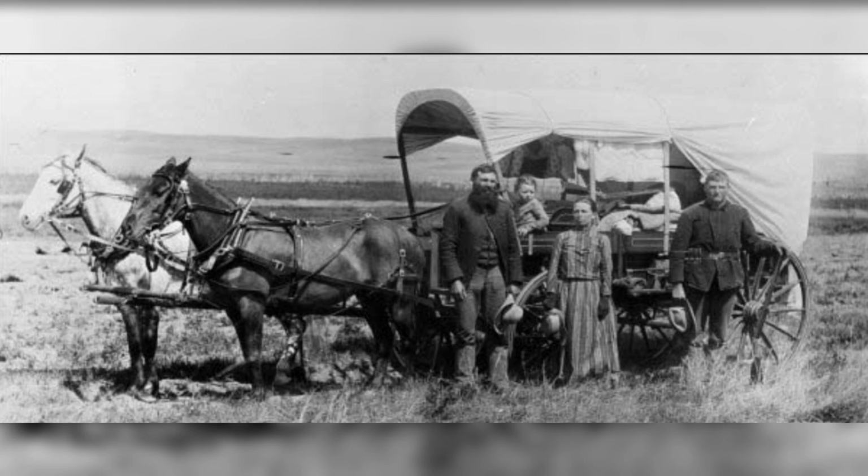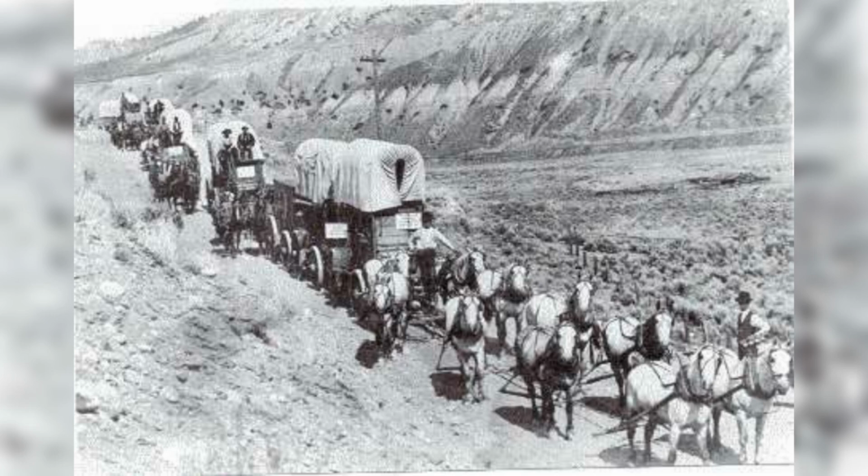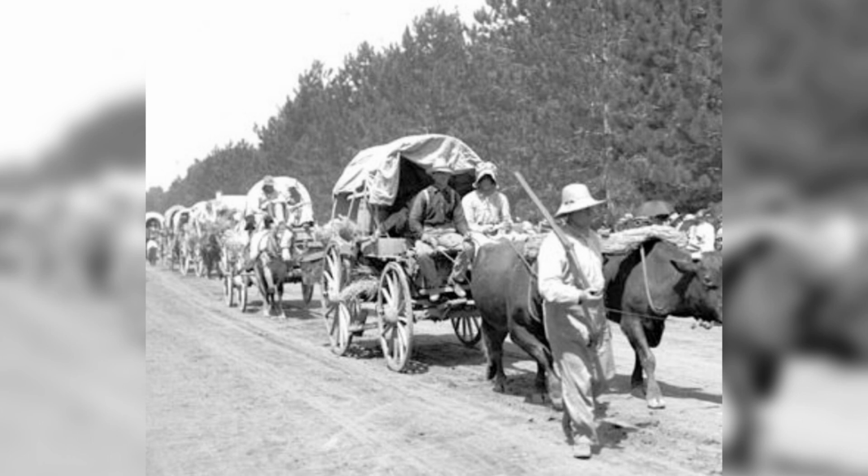In this claustrophobic setting, filth and clutter seemed inevitable. Occasionally, someone would try to tidy up, but the next deep rut or the next day's journey would scatter everything inside once again. By the time they reached the Rockies, most wagons were battered, squeaky, and nearly stripped down to essentials like flour sacks, bedding, and a single trunk for valuables. Yet these vehicles were lifelines, offering the only semblance of shelter in an environment that promised scorching heat by day and biting cold at night.